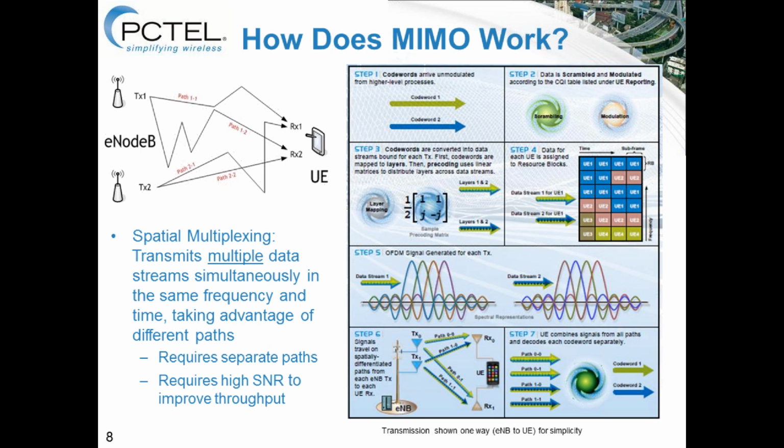And then once the signals on separate layers are going on separate paths through the air interface to the receive antennas, you are then receiving this signal at your UE, where the signal is combined from all the paths, decoded, and each code word is put out separately. It's essentially the reverse of the process that we saw on the transmit side that I had just gone through, steps 1 through 6.